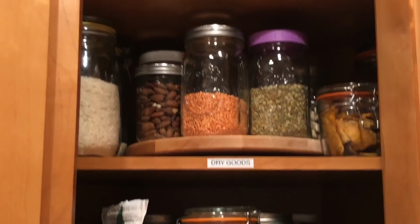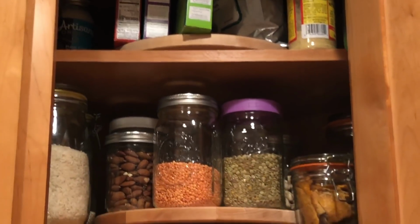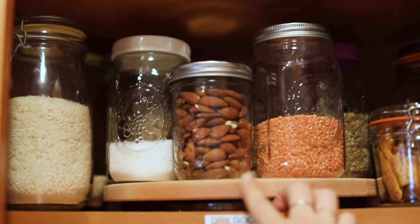And then they're also amazing for corner cabinets. If you have any corner cabinets in your kitchen right now, then you know they can be just like a black hole of whatever you put in there. Things just get shoved to the back. You have no idea what's in there. And I think Lazy Susans are just such a great way to stay organized.